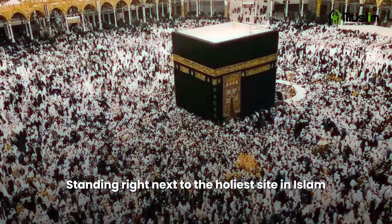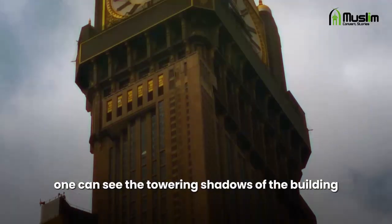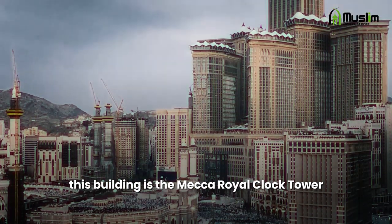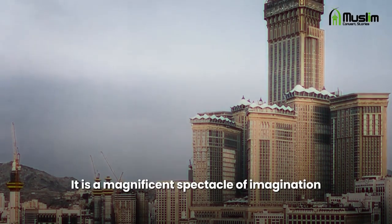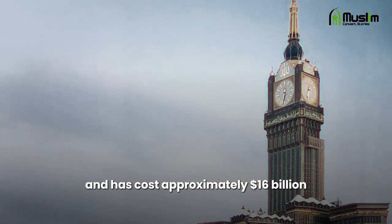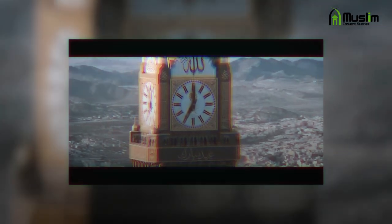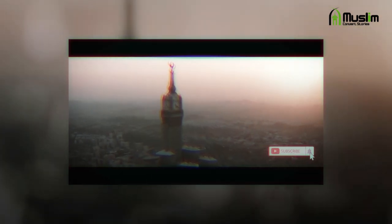Standing right next to the holiest site in Islam, the Kaaba, one can see the towering shadows of the building. This building is the Mecca Royal Clock Tower, also known as Abraj al-Bayt. It is a magnificent spectacle of imagination and has cost approximately $16 billion to the Saudi government. The Makkah Royal Clock Tower, in reference to its gigantic clock. This huge tower dominates the city of Mecca from the top of its 601 meters.